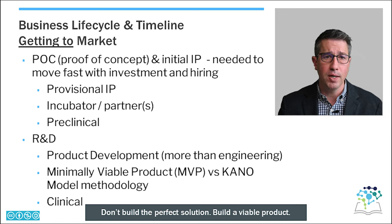If your product is novel and not a me too, you should consider building a minimally viable product, an MVP, meaning it's not gold-plated and doesn't have every bell and whistle, but it's just good enough to get to the market and start selling and do the job. Features and enhancements can come in future iterations. An adage I've heard many times in product development is better is the enemy of good.